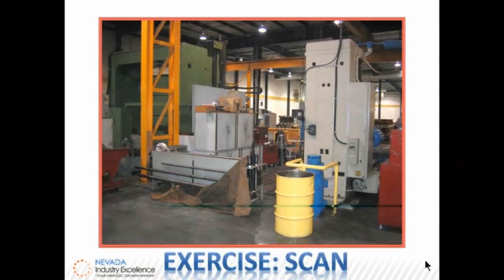So let me put you to work and do a workplace scan. What do you see in this picture? This is a company up in Edmonton, Alberta, Canada, and it was a machine shop. This happened to be a horizontal boring machine. And what you might notice is every flat surface became a catch-all, and that's generally what happens to shelves and bins and drawers.